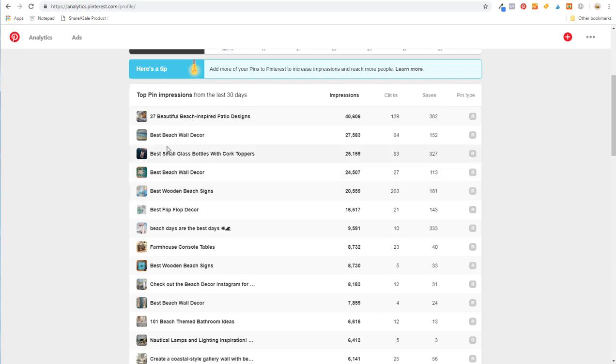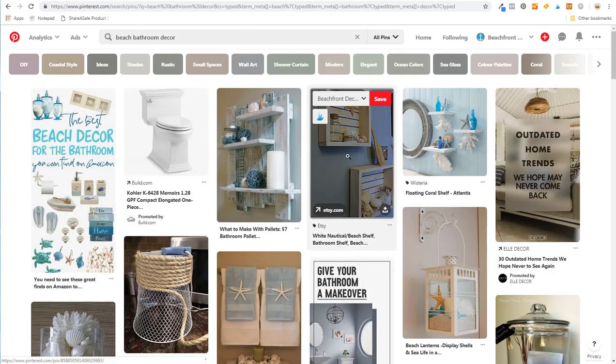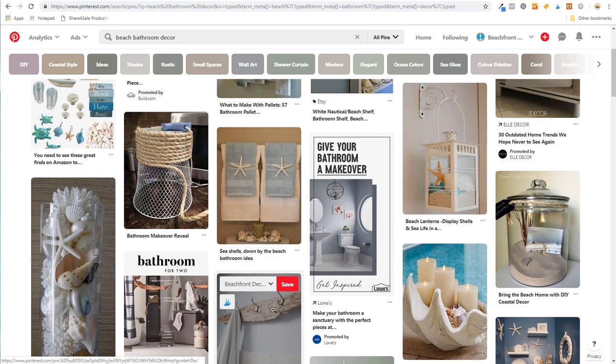So for me, beach wall decor tends to be the most popular between wall decor, wooden signs. Those things tend to perform best on Pinterest. And even if you look at beach bathroom decor, a lot of it is just related to wall decor. So you can see a lot of these things just have to do with wall decor. So that's really a big opportunity for me, and thing that I need to always keep in mind is to make sure that I'm adding pins related to that because that's what people are looking for the most.